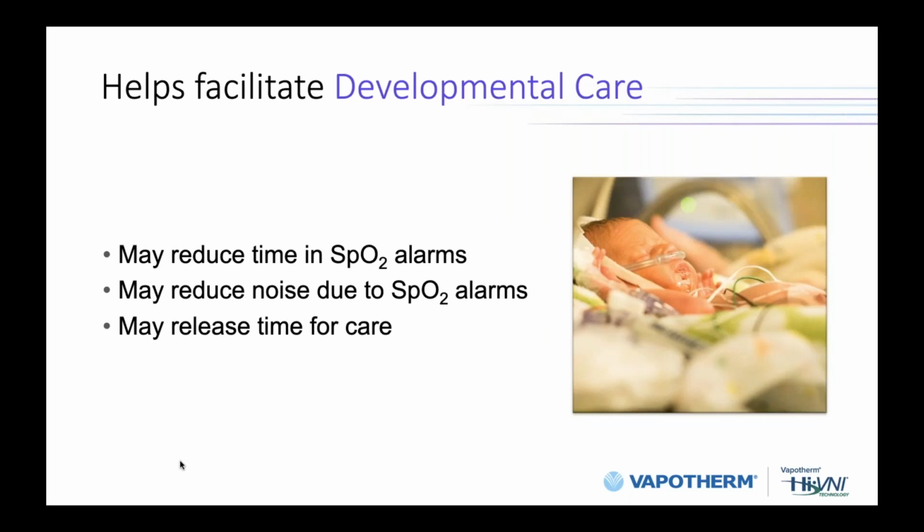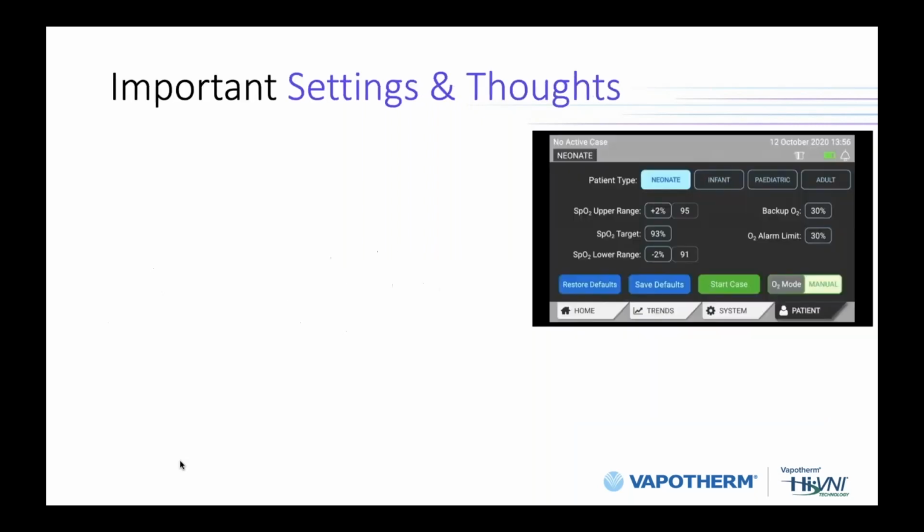And moreover, more than just keeping babies in target range, it also reduces SpO2 alarms, because as soon as the time within the target range increases, the number of hyperoxia as well as hypoxemia alarms decreases. And if you have fewer alarms, you also have less noise. And if you have fewer alarms, you occupy nurses less to address the alarm, to adjust the FiO2, and you may release time for care that can be used for much more valuable things than just turning a blue FiO2 knob.